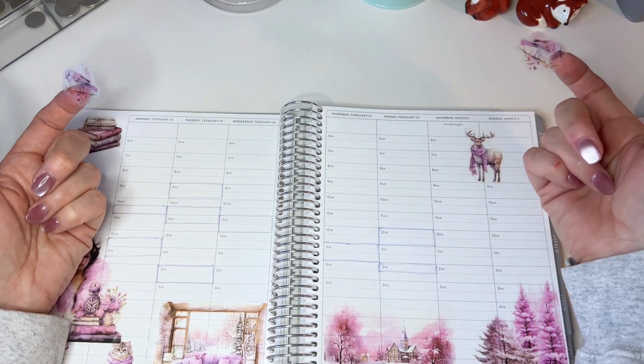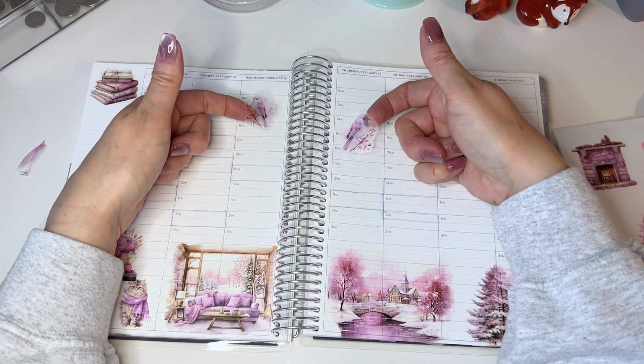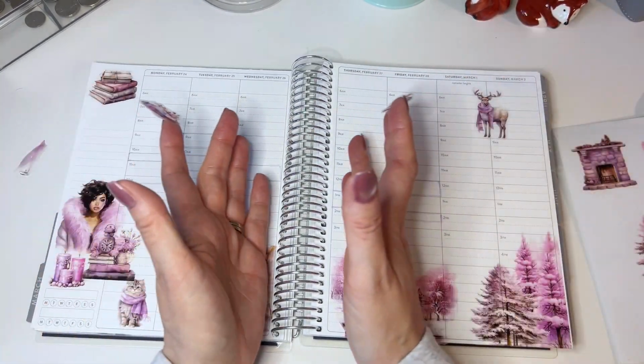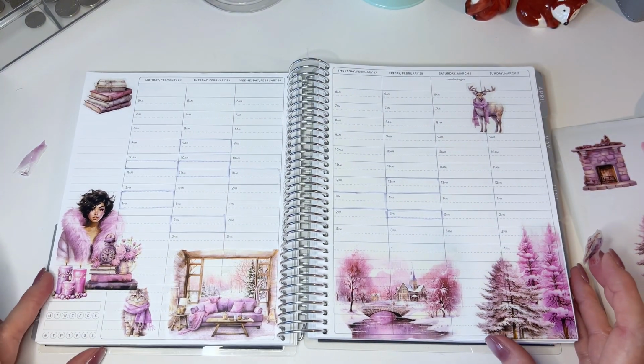So this is interesting to me. I feel like if I put the birds facing out, it really separates the inside from the outside. But if I put them together, then it sort of brings the inside and the outside together. Maybe that's too deep. I don't know.